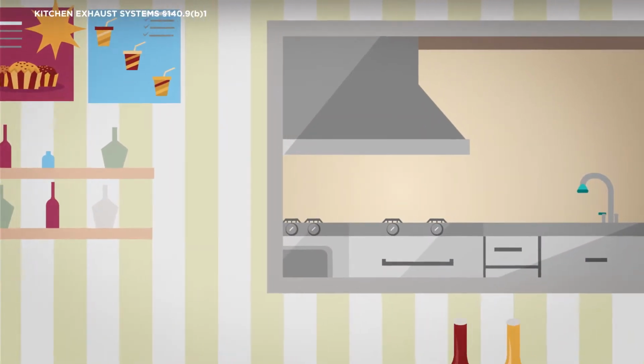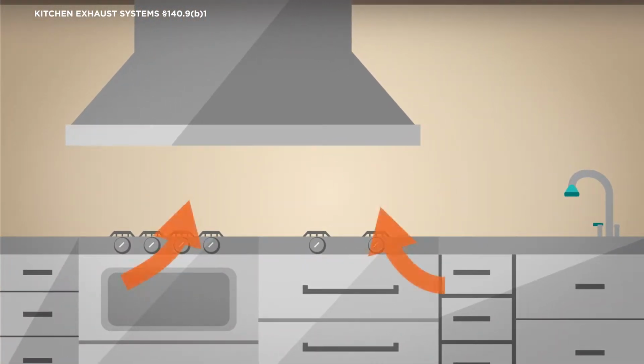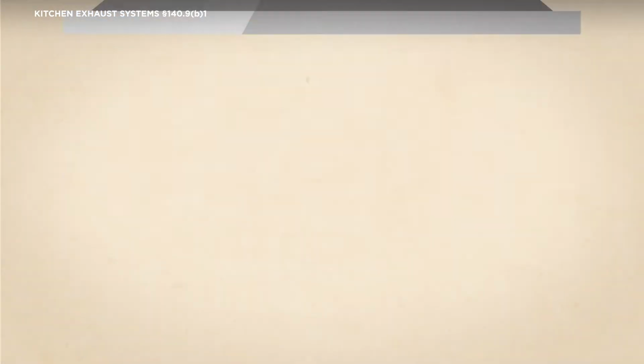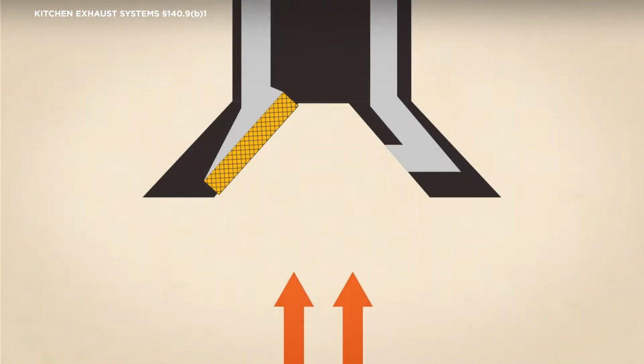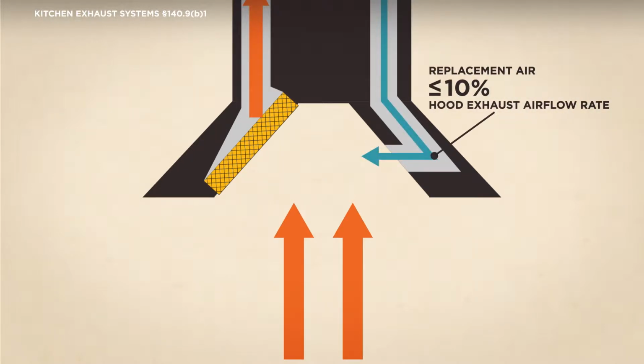First, we will review the requirements for kitchen exhaust systems. Kitchen exhaust systems use hoods to capture and remove heat and smoke from cooking. The ENERGY standards require that replacement air introduced directly into the hood cavity not exceed 10% of the hood exhaust airflow rate. Studies have shown that exceeding 10% greatly reduces the effectiveness of the exhaust hood.